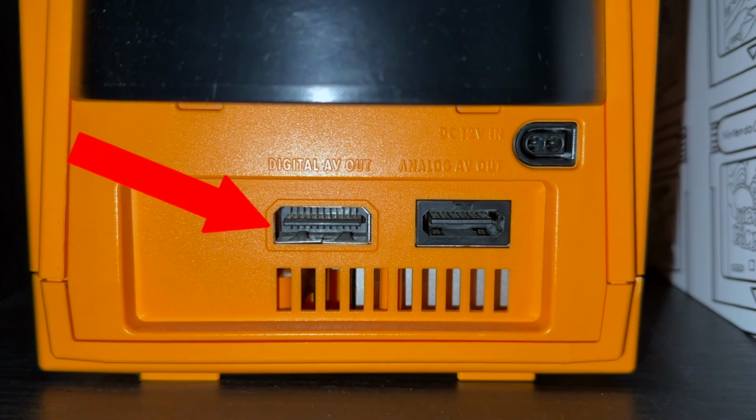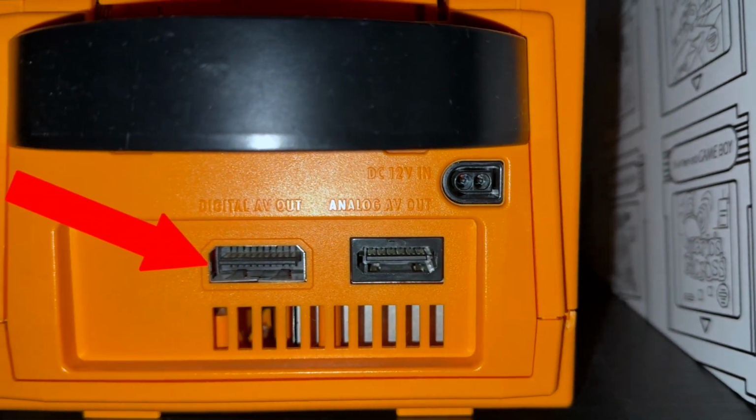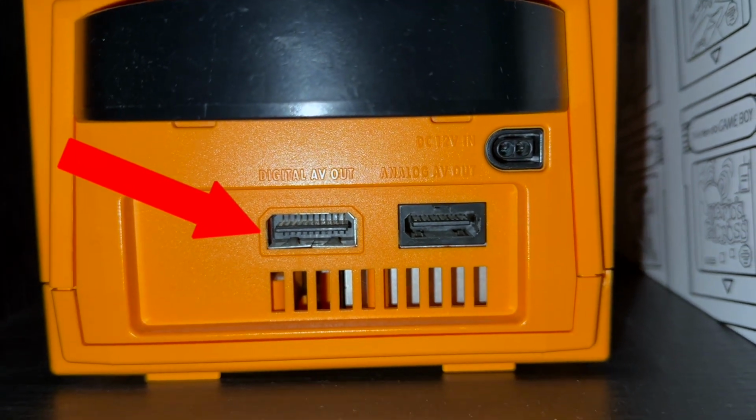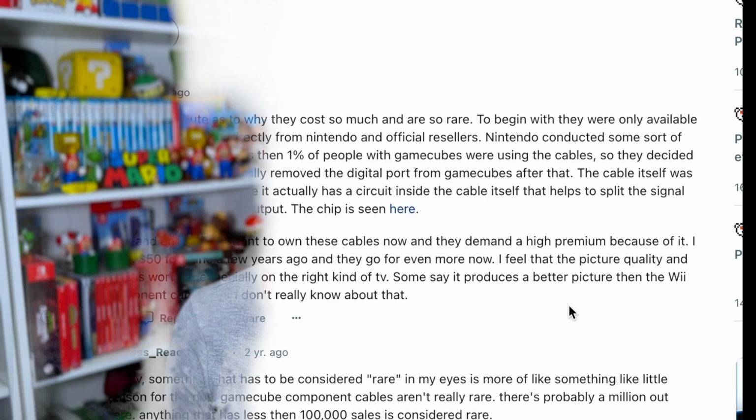And if you look on the back of the GameCube, they go here in the digital AV out, whereas you'd normally use the analog AV out. So I never actually realised that. But again, I think it's really, really cool to note, and you need to go and check your GameCubes because you might have one of these lurking.